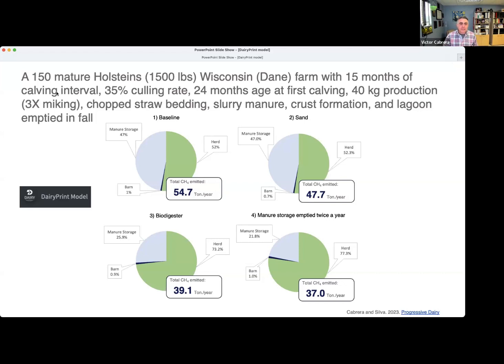So this is a herd of 150 mature Holsteins, adult Holsteins. They weigh 1,500 pounds when they are adult, mature. That, as I said before, helps us to have the growing curves and the curves that change across the lactation. And this farm is located in Dane County, Wisconsin.